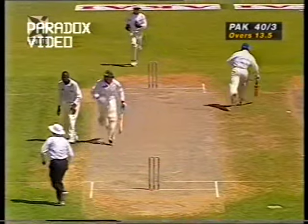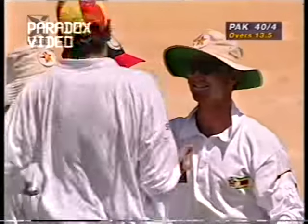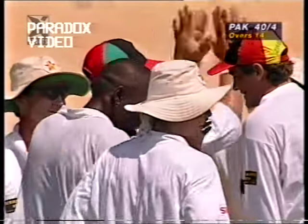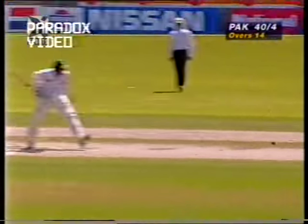Played away on the offside. Will this be close? And yes, he's got him. What a good bit of fielding that was. The Zimbabweans have got it together here today. And it's run-outs like this that can end up winning matches for teams like the Zimbabweans. They're fantastic in the field, full of enthusiasm, and this is a good example. Nothing seems to be going right for the Pakistanis.